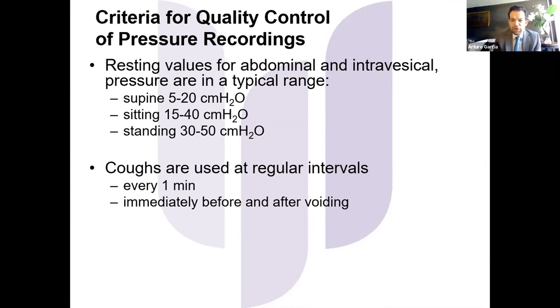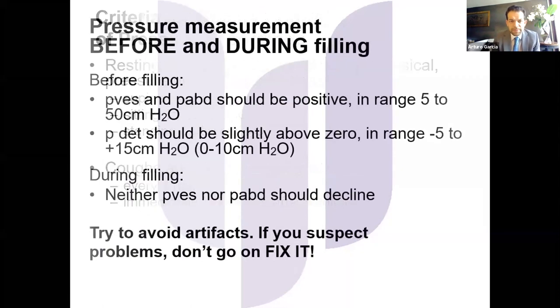We need to have coughs at regular intervals, usually every 1 minute, and immediately before and after voiding. This helps us make sure that the pressures are reading correctly in different parts of the test. If I have a cough at the beginning of the test, but I don't have one through the rest of the test, I don't know if at some point the abdominal line became blocked with feces and it's not reading. So I can't rely on what I'm looking at in the test if I don't have a quality control every minute. Remember, now with the pandemic situation, we usually ask the patient to just clear their throat and not have vigorous coughs every minute.